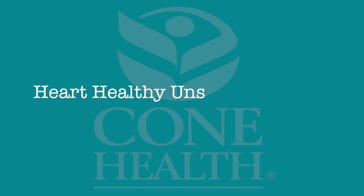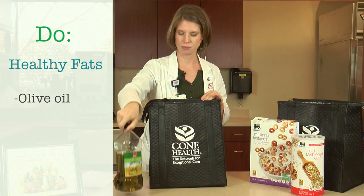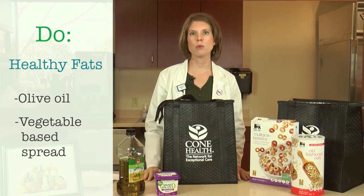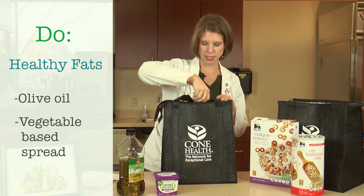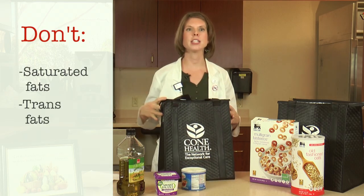When we're talking about fats, we want to choose heart-healthy, unsaturated fats. That's going to be things like olive oil, or your Smart Balance or Promise spreads. These are made from vegetable-based spreads, so they are not going to have any saturated or trans fat that increase your heart risk. We want to stay away from your saturated and trans fats.